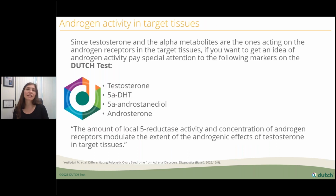So since testosterone and the alpha metabolites are the ones acting on the androgen receptors at the target tissue, when I want to get an idea of the androgen activity in someone's body, I'm focusing on these metabolites. These four right here, testosterone and then the alpha metabolites. And it's important to know that the amount of local 5-alpha reductase activity and the concentration of androgen receptors modulate the extent of androgenic effects of testosterone in target tissue.